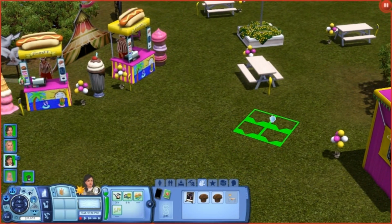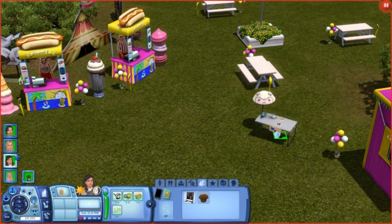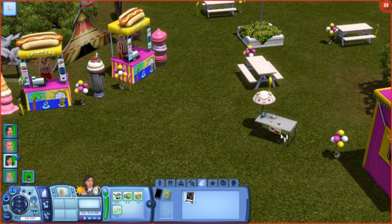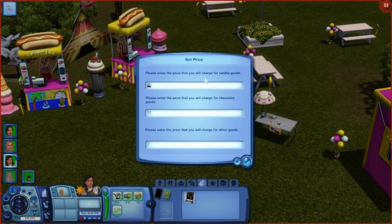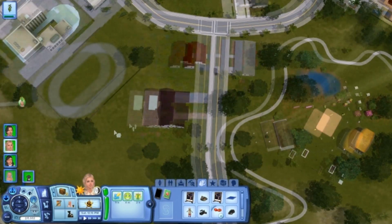We have our own food stand, and it's a lot better than yours. Okay, put the muffins on it. Like that. And then go tend the table and set price for all the goods. I'm so confused. Let's do 20. 20 each. 20. Sweet. I don't care if people don't want to pay it. People will. I bet they will.